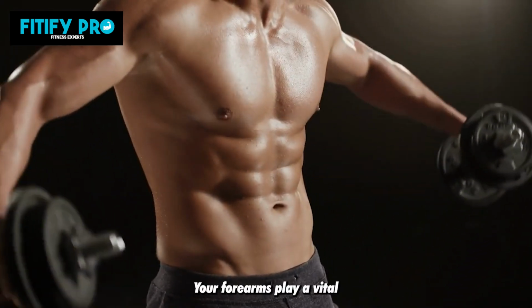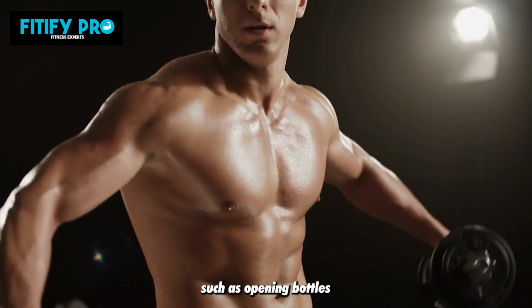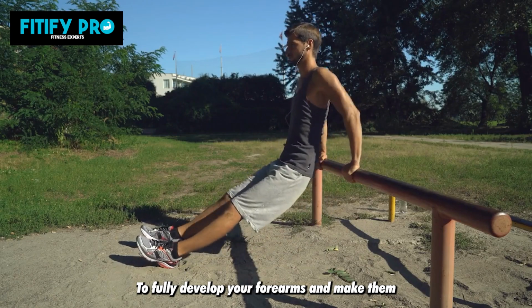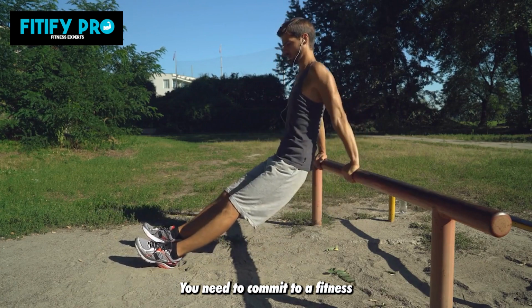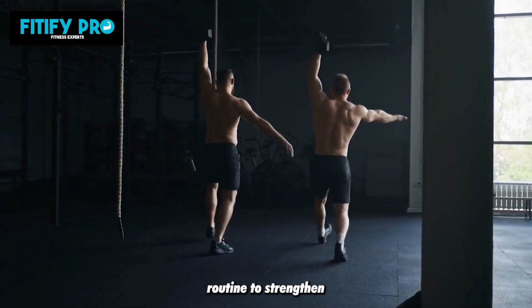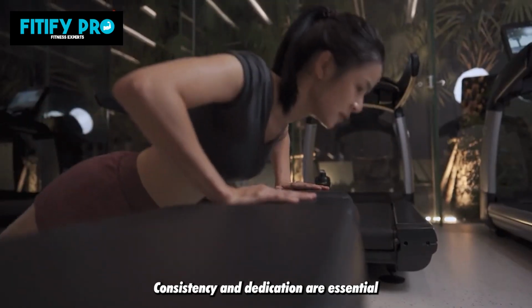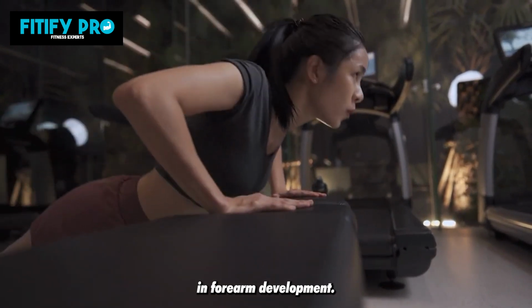Commitment is key. Your forearms play a vital role in tasks involving gripping and pulling, such as opening bottles or carrying grocery bags. To fully develop your forearms and make them not only look impressive but also highly functional, you need to commit to a fitness-focused lifestyle. Include forearm-specific exercises in your regular exercise routine to strengthen and enhance their appearance and functionality. Consistency and dedication are essential for achieving optimal results in forearm development.